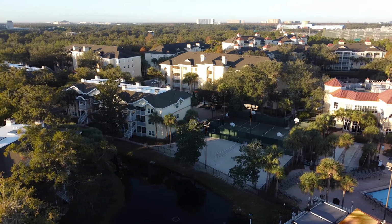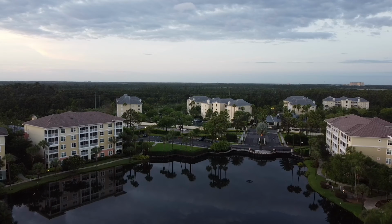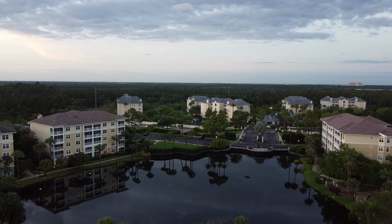And you'll want to hang around because in the end, I'm going to straight up tell you which of these resorts I like better and which one I think makes for a better family vacation.